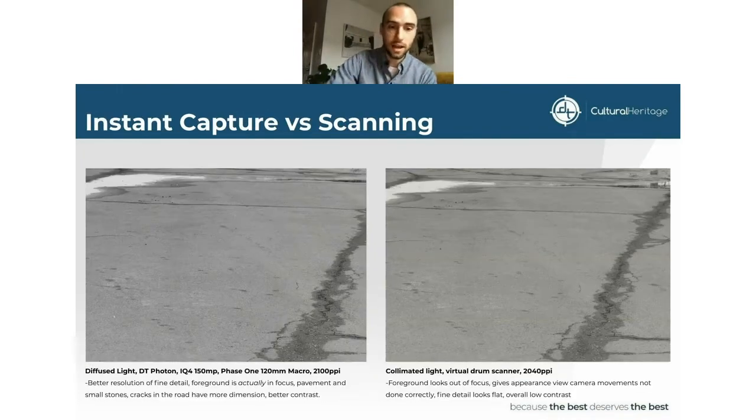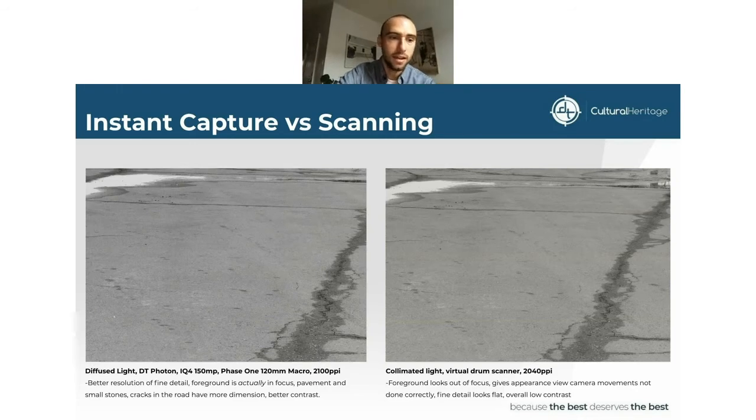So for the last slide, we just have one little bit that I thought was pretty interesting. This is a 100% crop from the foreground. And really it's less about the lighting itself and more about the quality of the optics, because it's quite the opposite of what I've been talking about, where the diffuse light image actually appears sharper. That drum scan looked sharper, a little bit more crunchy and all that stuff.